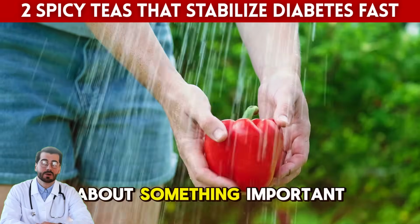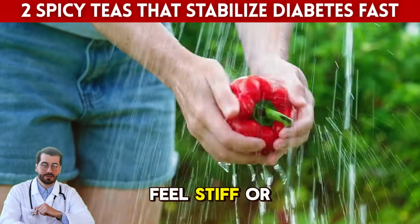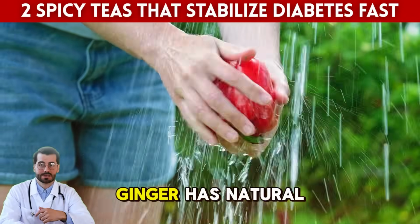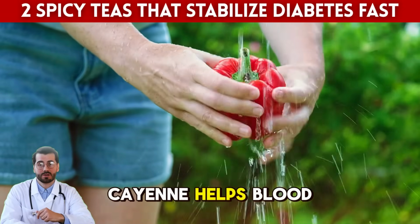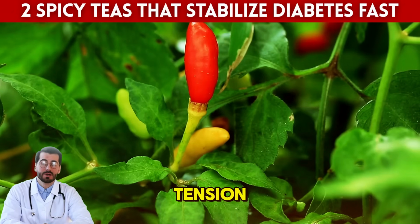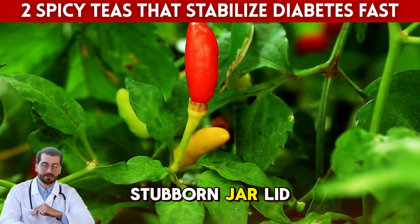Now let's talk about something important, pain in your joints. If your hands feel stiff or your knees ache while walking, this tea might bring some relief. Ginger has natural warming properties that soothe from the inside. Cayenne helps blood reach your joints more easily. The result? Less tension, more comfort, and maybe even a stronger grip when opening that stubborn jar lid.